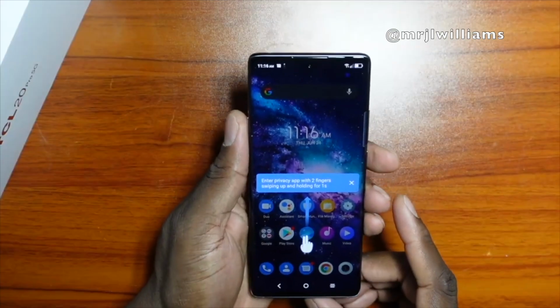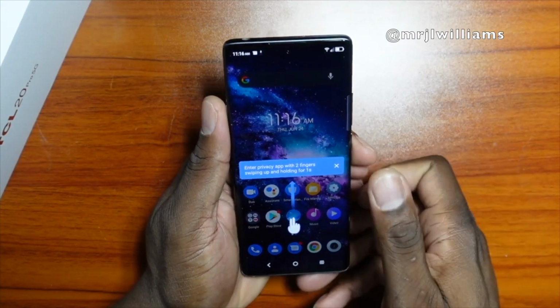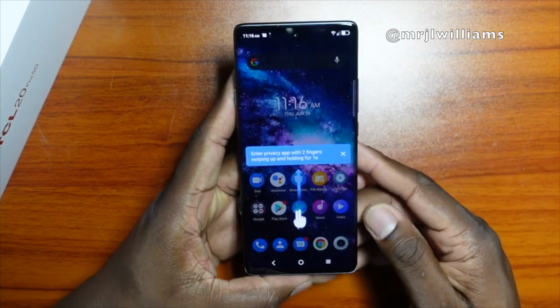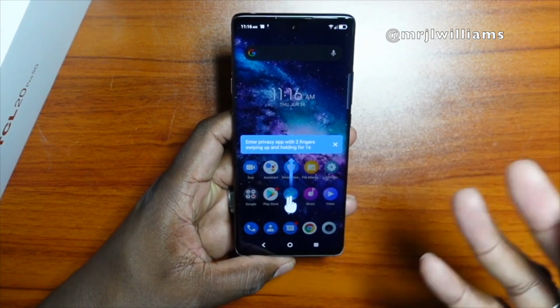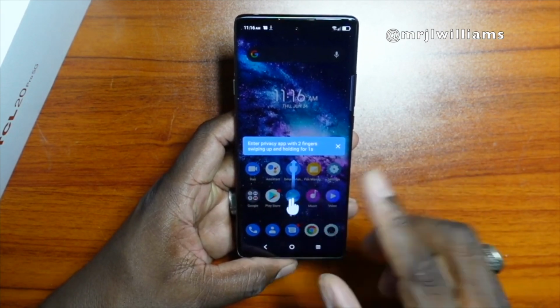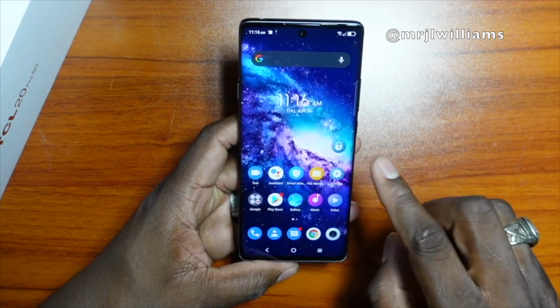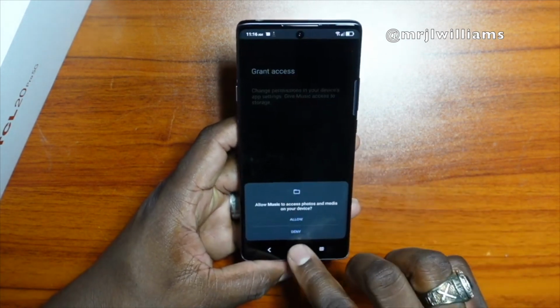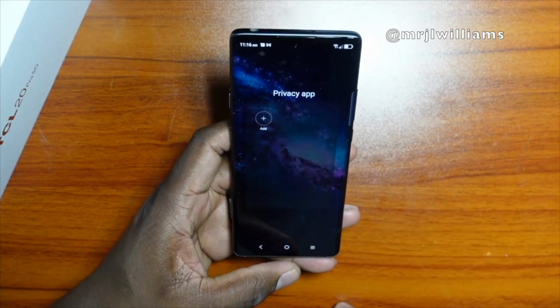All right, after you are done with your setup, here's where we are. I stopped right here so you can see exactly what you'll be dealing with once you get to this point, or for those that might be interested, what happens right here. So two fingers swiping up, hold for one second, enters privacy app. I think that's pretty cool. So if you do like, oh, wait, come on. There we go, privacy app. So that's pretty sweet right there.